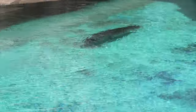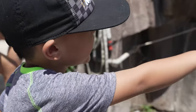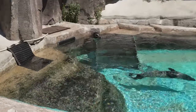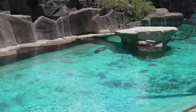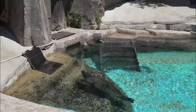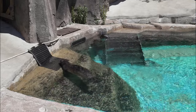Yes. Oh, there's another one coming. You see it? Huh? The other one in the water? Yeah, because it's hot. Yeah, it's hot. What? Yeah, it's deep. Yeah, it's real deep. There's a baby right there. It's deep? Yeah, it's real deep.